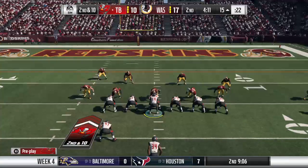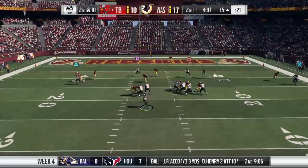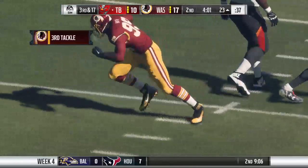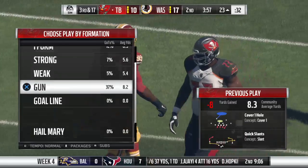Here we go now. Looking to throw on second down. Huff. And he's going to go down. He's sacked back at the 24. Aldon Smith in there to drop him, and it'll be a loss of about 8.